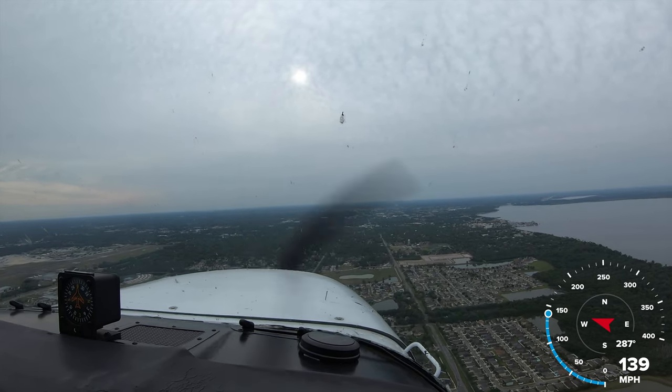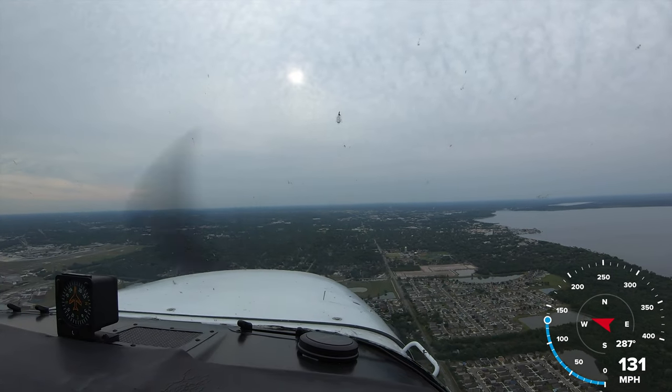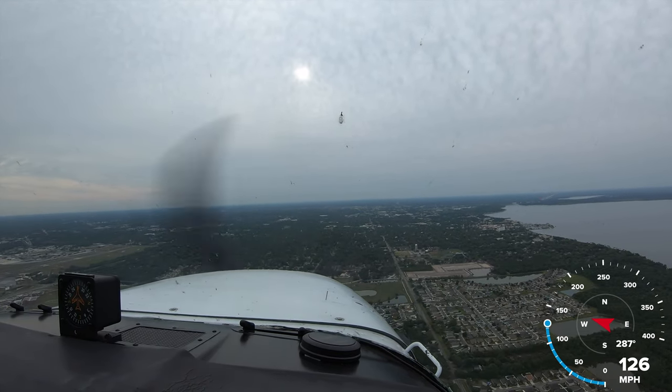Lucky Tree, Tree 1, turn right at Bravo 3, contact ground, good day. Right on Bravo 3, over to ground, have a good day, Lucky Tree 1, thank you for everything. You're welcome.